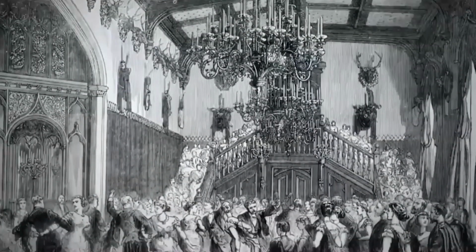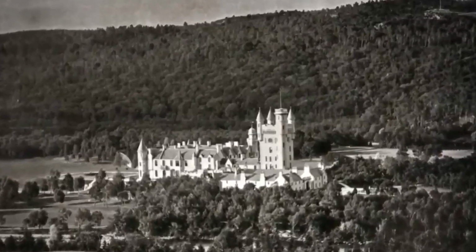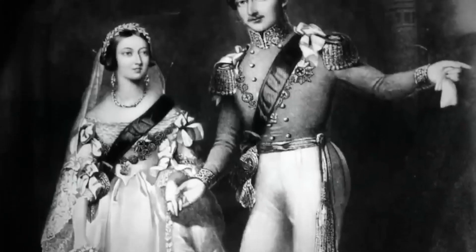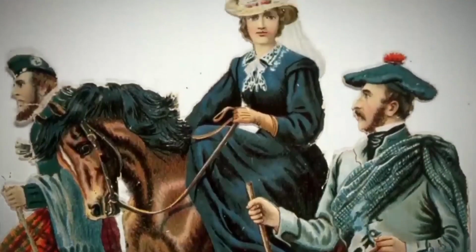Balmoral is quintessentially Scottish, and quite deliberately. It was seen very much as an opportunity to make the British monarch seen as more Scottish rather than simply an English monarch. Victoria and Albert immersed themselves in the Highland life, especially when it came to their decor. Balmoral is entirely clad in tartan. That was always the intention.